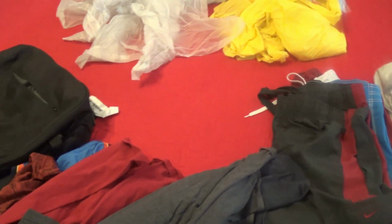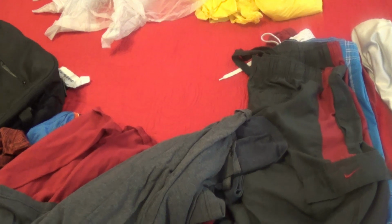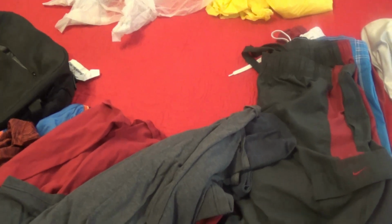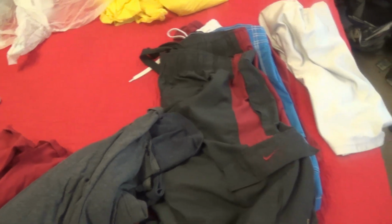Another thing to remember, if you are taking a baby, there are baby stops that you can take your baby in, change your diapers, nurse if you need to. So that's also pretty handy. So what we're going to do is we're going to start packing this stuff.